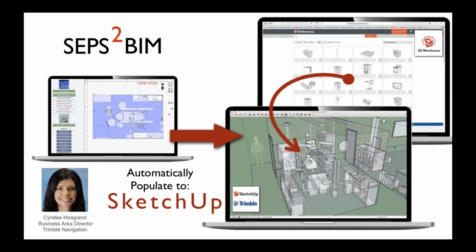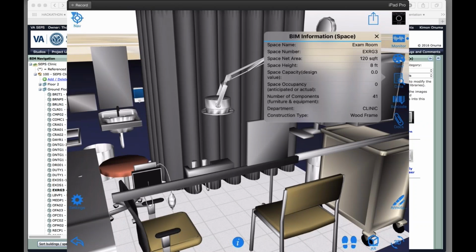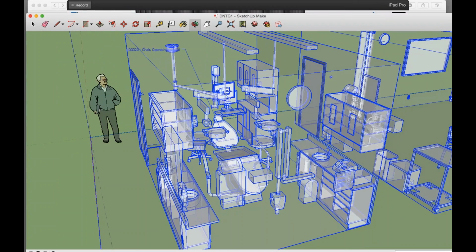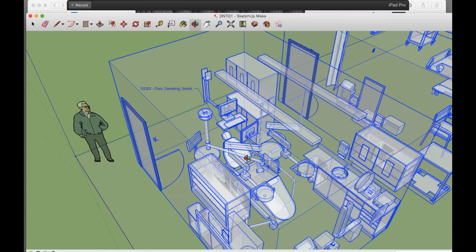Cindy Hoagland from Trimble SketchUp is going to be on the webinar next week, but the work that we did with SketchUp is a similar type of process. They also align their object databases with the 1691 data, and if you open it up in SketchUp, it actually pulls it live from 3D Warehouse. We showed this live last week as well. Essentially the same object data. So the point here is no matter what tool you're using, the owner's data is flowing into it.